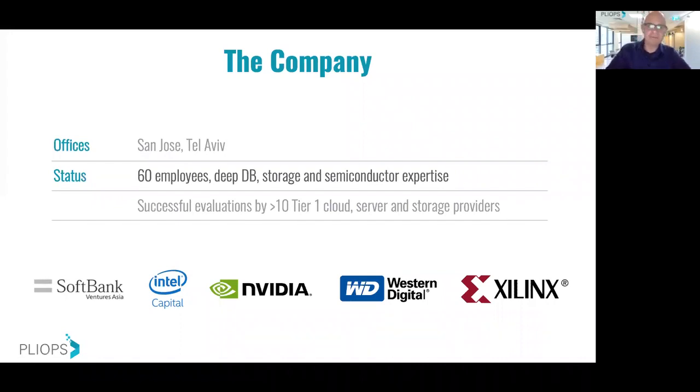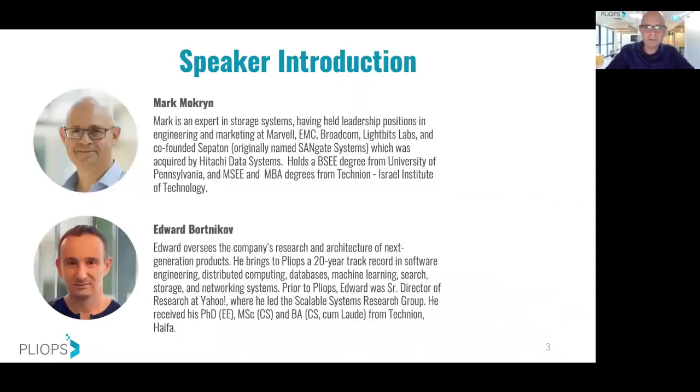Our company is PlyOps. We're based in Tel Aviv and San Jose, California. We're about 60 employees with deep knowledge and experience in databases, storage, and semiconductors. And we're currently in evaluation by over 10 tier one cloud server and storage providers with our initial product. So I am Mark Mokrin, VP product of the company, and Eddie Bortnikov is the VP technology, and we'll be presenting this today.